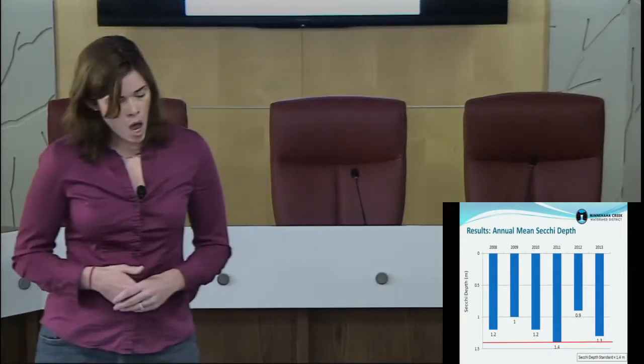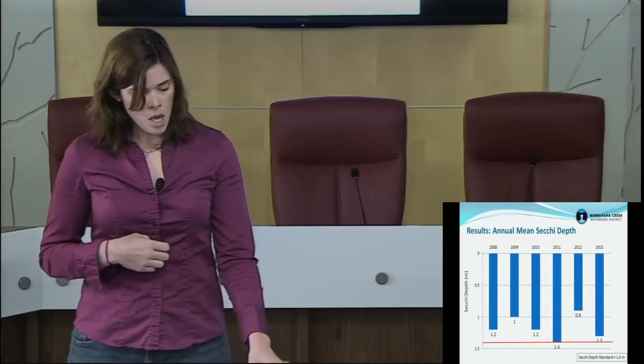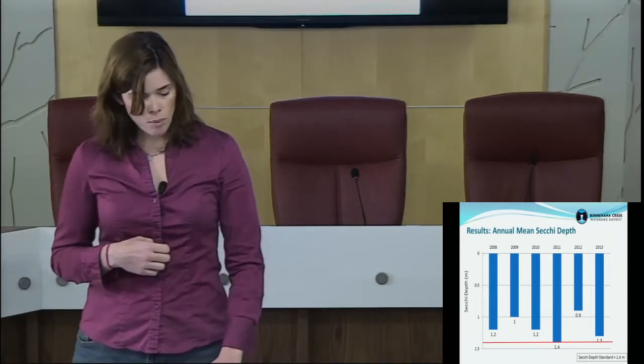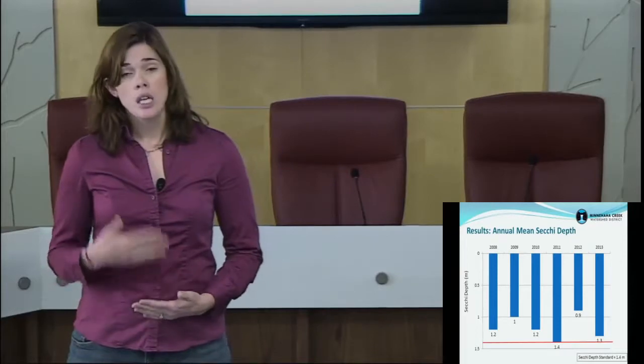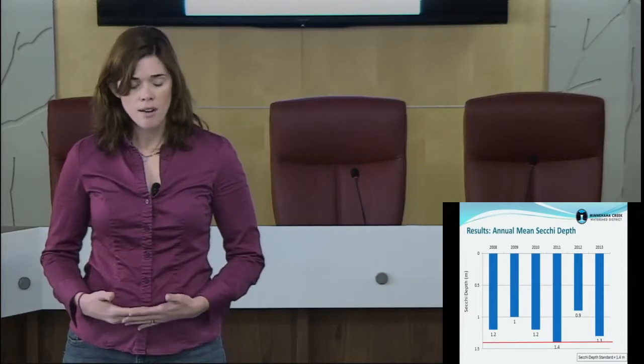So the other issue is water clarity. We have not been getting consistent water clarity in the lake to allow for sunlight to penetrate to the bottom and allow the native plants to grow. So this is the annual mean secchi depth data for Lake Nokomis. In 2010, we started the project. We saw a slight increase in the secchi depth. By 2011, we actually met the state standards for water clarity.